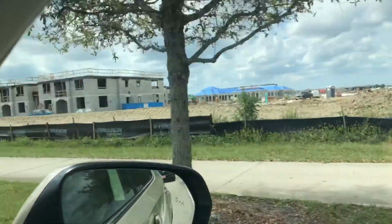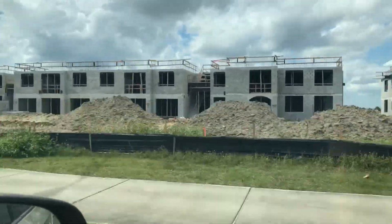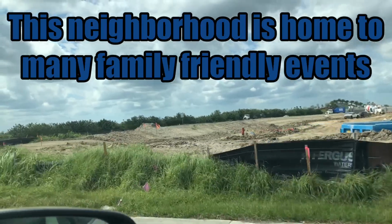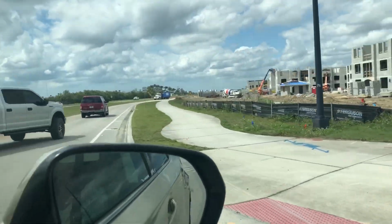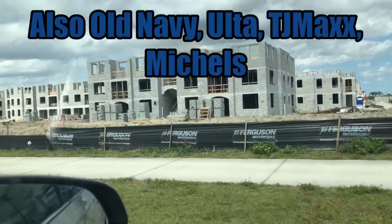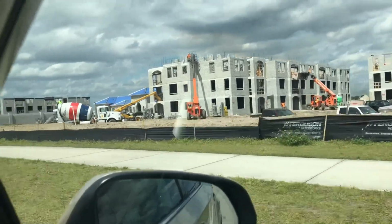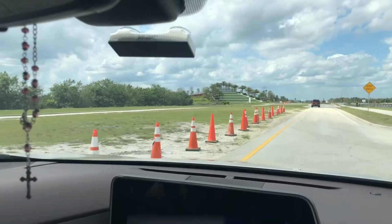There is a ton of construction going on here. This Tradition area has really been getting built up heavy, and it is a booming area. And with good reason. There is a lot to do around, and there's a lot of good shopping. You got Publix and Target and Bed Bath & Beyond, Pier 1, DSW. There's a large number of shopping places around here. Walmart's close by. There's a Tradition Medical Center. So you've got Innovation Way.